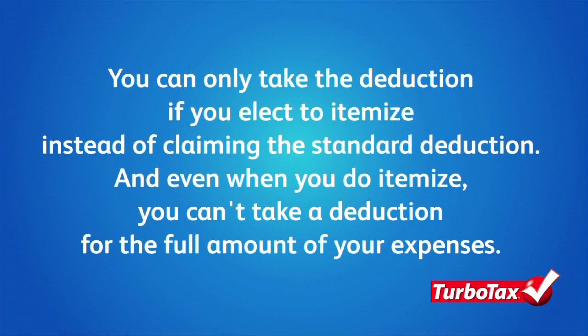You can only take the deduction if you elect to itemize instead of claiming the standard deduction. And even when you do itemize, you can't take a deduction for the full amount of your expenses. This is because you report your employment-related expenses as miscellaneous deductions that must be reduced by 2% of your adjusted gross income. Here's how this works.